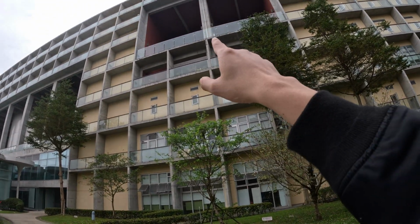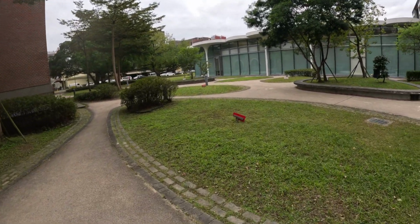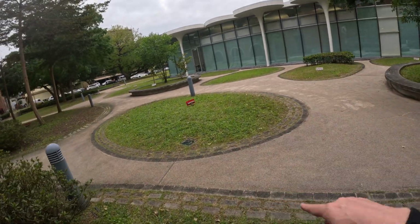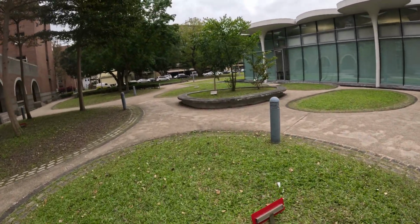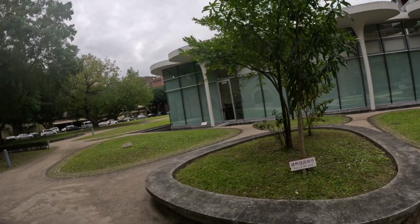We should have accessed that area. Maybe we should try later if we have more time. But right now I'm here to explore the open grounds surrounding the library. So again, we have the flat, organic forms that echo the rooftop, the capitals of Toyo Ito's columns.